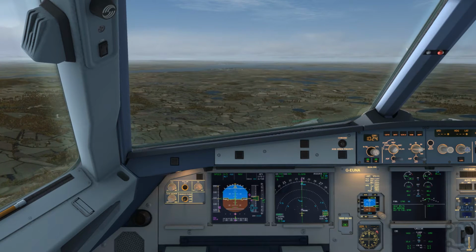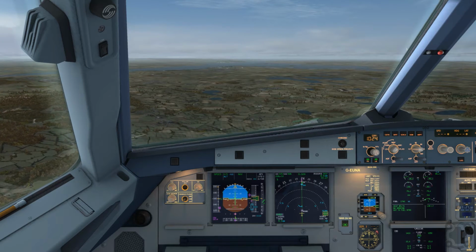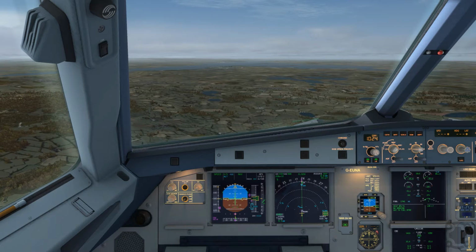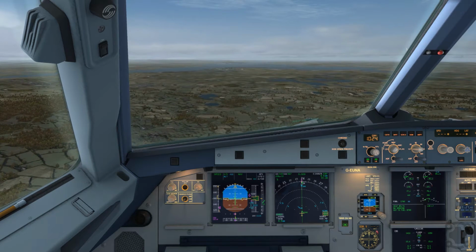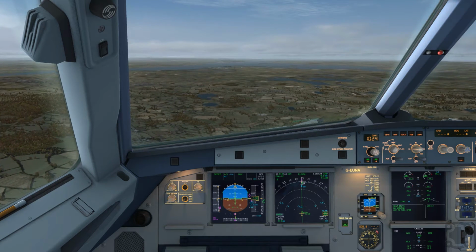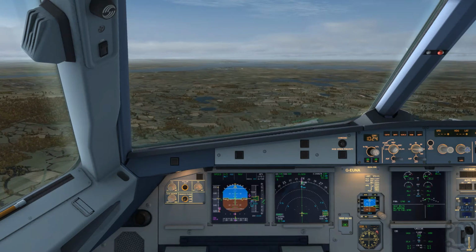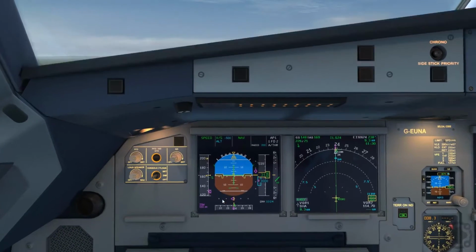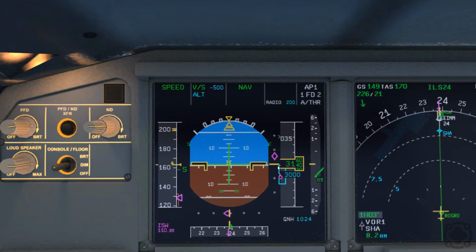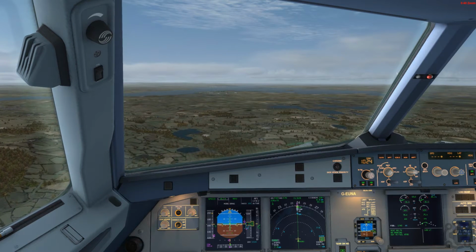Kind of just letting the plane do its own thing as we get closer here. We're about 8 miles out, 9 miles out right now. And we're gonna get the glide slope right about now. You can kind of see it coming down. There's the glide slope. We're almost at that line, which means that we're on the glide slope. We're still under it, which is nice. It's better than being over it, of course.